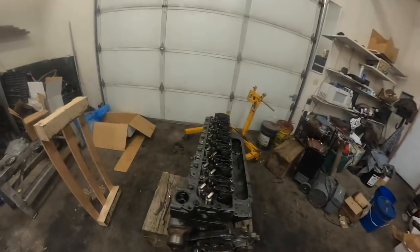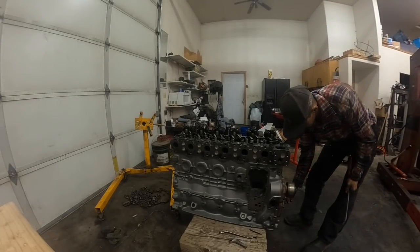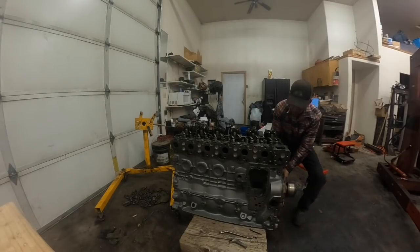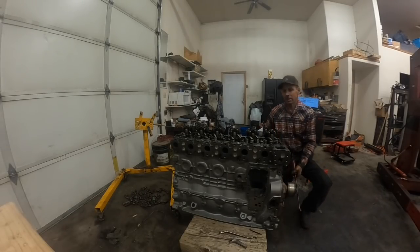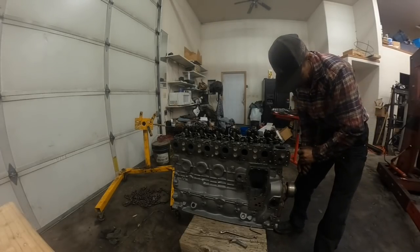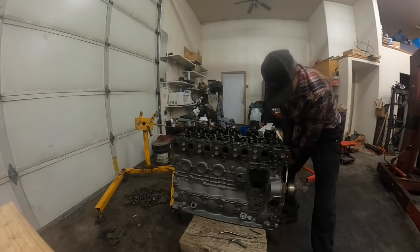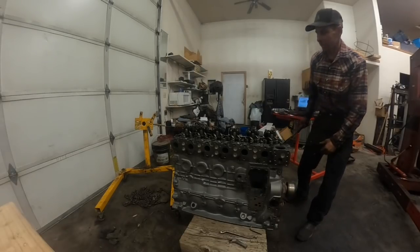Let's just see if she'll turn over now. Make sure she goes another revolution. Definitely got compression. I could just zing that thing over before. It's amazing that it even ran. I think the only reason they run when they get really low compression is because there's such high fuel pressure in the common rail system. Yeah, she's ready to go there.